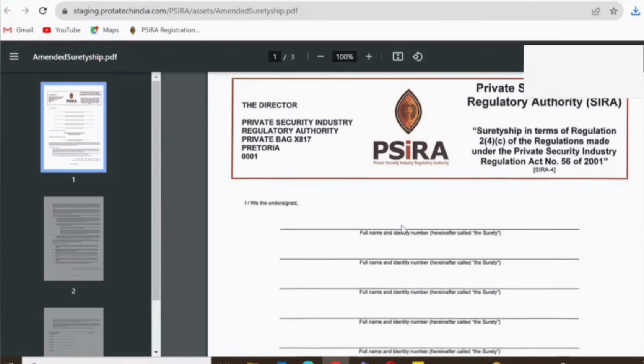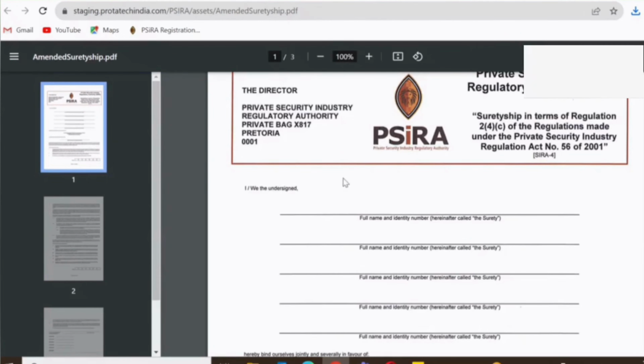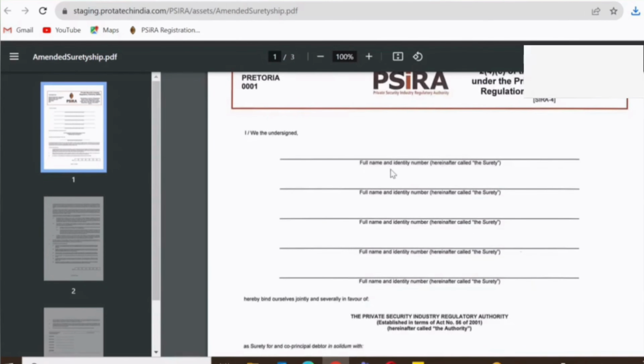You print out the form, and then on the first page you will see that it will say I or we, the undersigned. This will be the directors or members. You'll enter your full names and ID number. If it's 5 directors, then there's 5 spaces for you to complete your full names and ID numbers. If you have more than 5 directors, you can just attach another page for the extra directors to complete their ID numbers and full names as well.